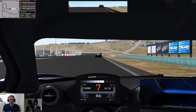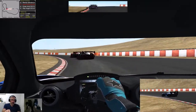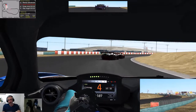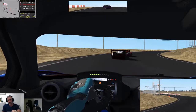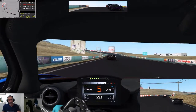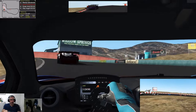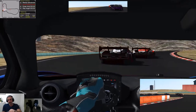Quite a historically significant circuit. Willow Springs was first constructed in 1952, and it was originally supposed to be a copy of Indianapolis, but they didn't have the land for it, so at the last minute they decided it was going to be a road course. The very first races were held in November of 1953, and that was on an oil dirt circuit, but by the same time next year, this track was fully paved.